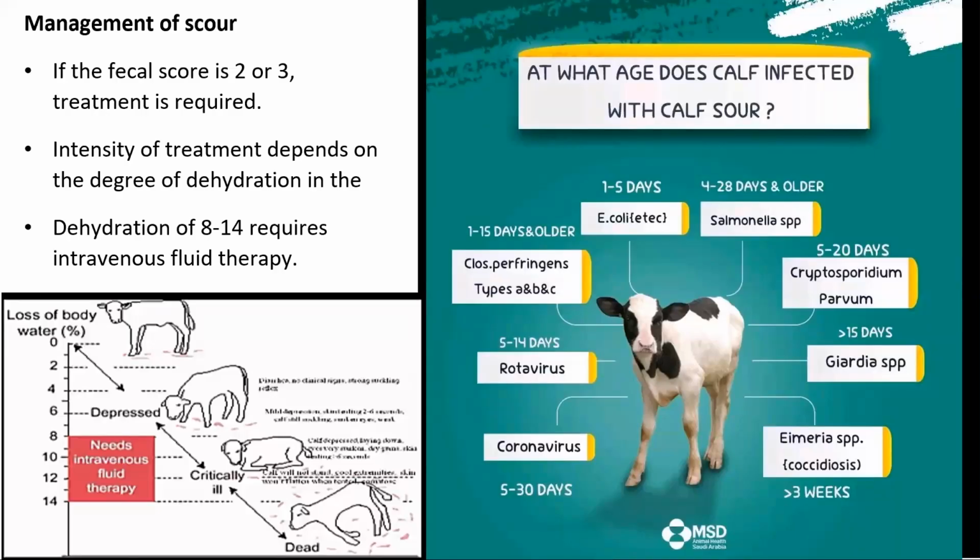So for you to manage the scour or neonatal diarrhea, you need to score the feces quality of the neonates, and this requires that those that have a score 1 are not treated because it's a normal feces, but 2 or 3 will require treatment. And then intensity of treatment depends on the level of dehydration, which can be assessed from the figure below.